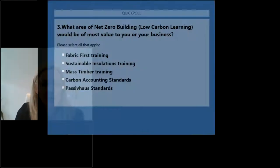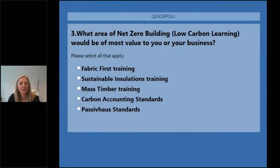If you want to participate in the final poll, what area of net zero building would be of most value to you or your business? Is it fabric first training, sustainable insulation training, mass timber training, carbon accounting standards, or passive house standards?